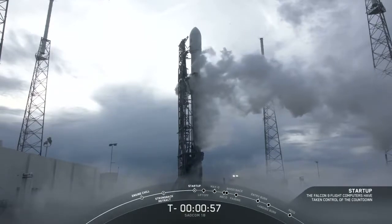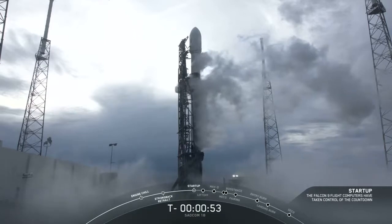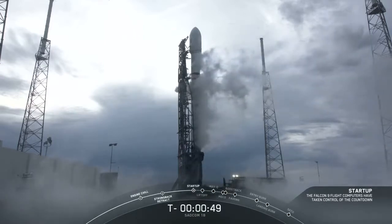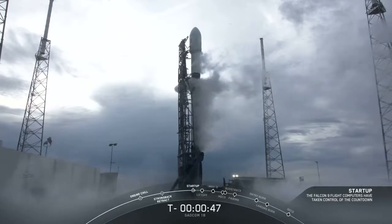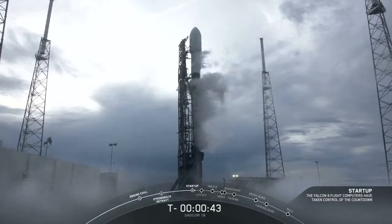Falcon 9's in startup. All right, we have entered startup mode. Falcon 9 has taken over the remainder of the countdown. We're just waiting for the go for launch callouts. Stage 2, pressurized for flight. LD, go for launch.